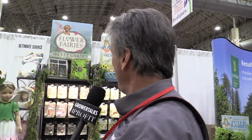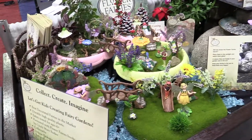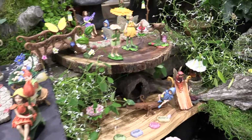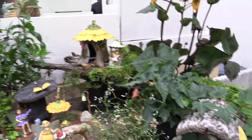One thing you may not know about me is I am a serious aficionado of fairy gardening. And that's what I love, stopping in here at Ultimate Source, which has some of the nicest fairy gardening supplies you could want to find. Now, their claim to fame is kind of twofold. First of all, fairies. In fact, here's some coming for spring 2018, and these fairies are all based on the book by Cicely Mary Barker called The Complete Book of Flower Fairies. And so they're really nicely done.